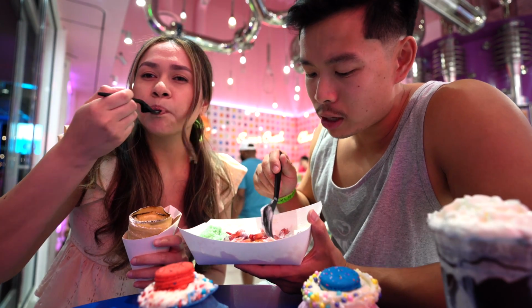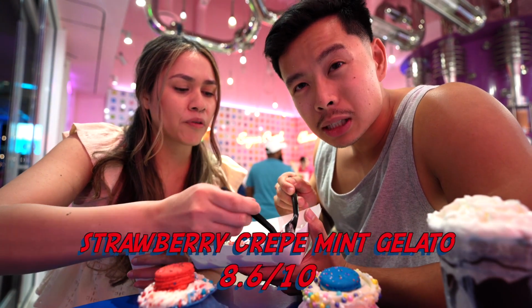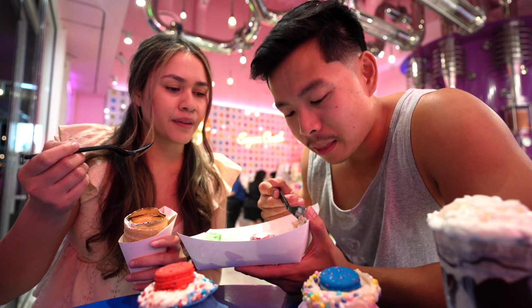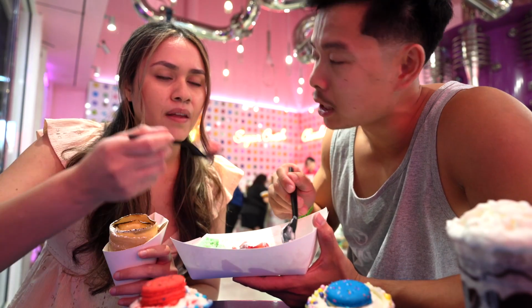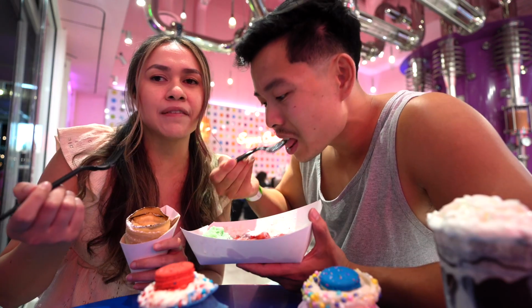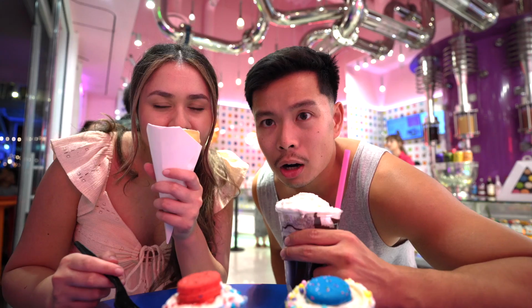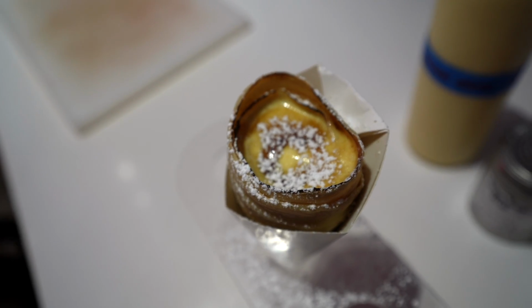I give this crepe like an 8.6. Very good crepe. The only thing I'll change is the ice cream. I just don't like mint. I'll be honest, this mint ice cream is good. Leia said she really likes it, right? Yeah. I give this crepe 9 out of 10. It's a good crepe. Really like it. Alright guys, Leia got the creme brulee crepe.